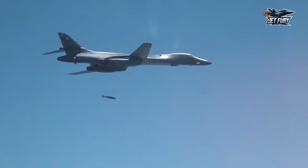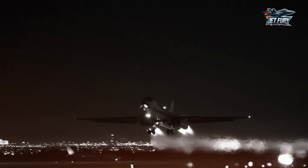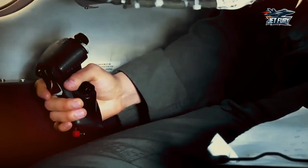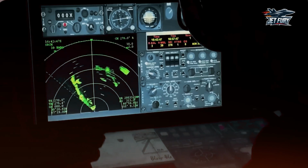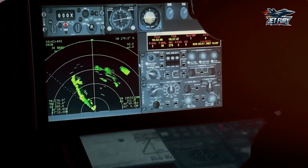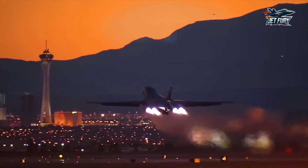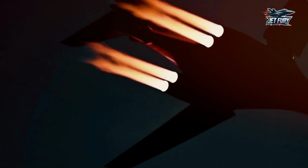Let's find out. The B-1 Lancer is not just any bomber. It is a war machine built for speed, stealth, and power. Unlike older bombers that focus only on carrying heavy loads, this aircraft brings incredible speed and maneuverability, making it one of the most dangerous bombers ever designed.